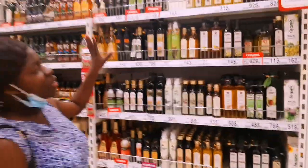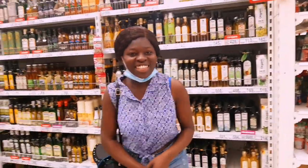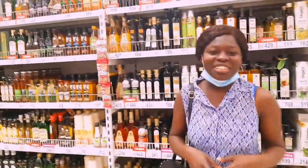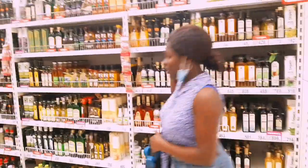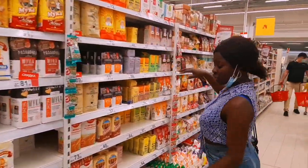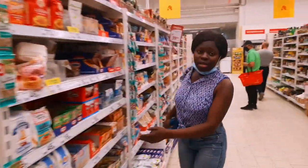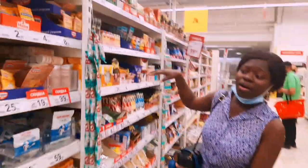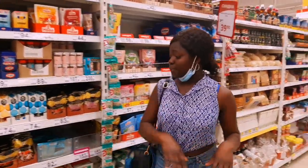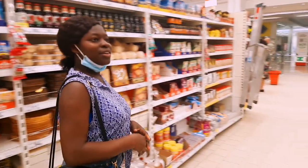In this area, you will find all types of oil, coconut oil, whichever oil is there. There are a bunch of oils, I mean, olive oil, whichever oil, sunflower oil, you will find all of that here. Flour, sugar, baking powder, baking soda, everything, you find it here. Icing sugar, you know, all that.